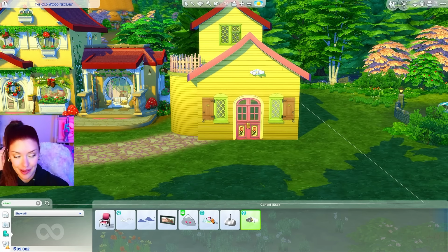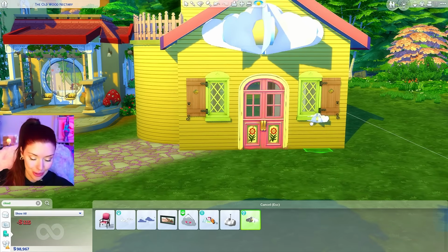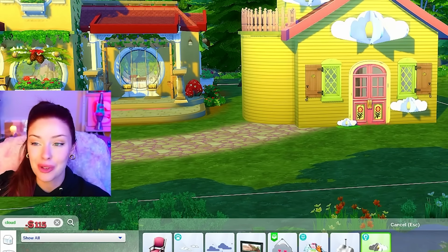We have this item here from Eco Lifestyle. I think I might size that up like a lot. And I can add that there. I'm also going to use it under my windows. I'm gonna add it over to this side. And these are actually lights, so at nighttime they're gonna light it up.